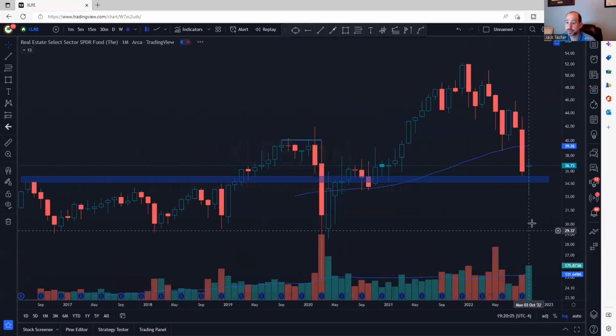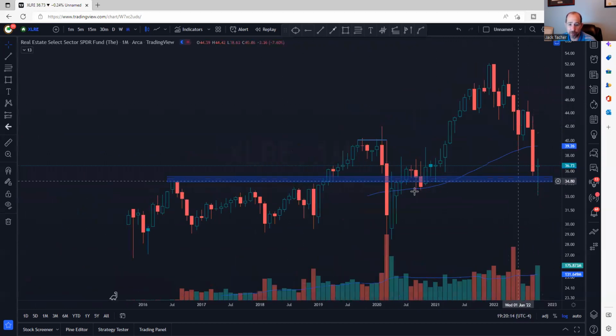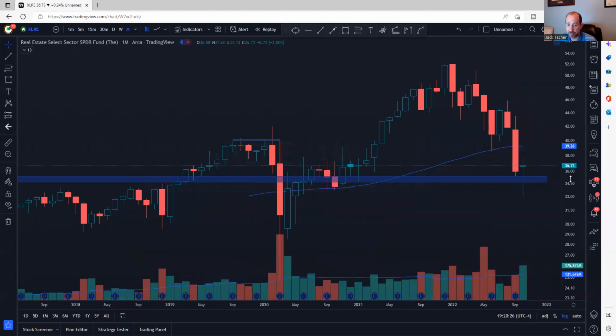XLRE real estate, 2%. Nothing to speak about. Good volume, well below the 50-month. But held the area that had to hold again from the 2015 offering when this product came on the market. So again, not a good look being this far underneath the 50-month. So yeah, so there you go.